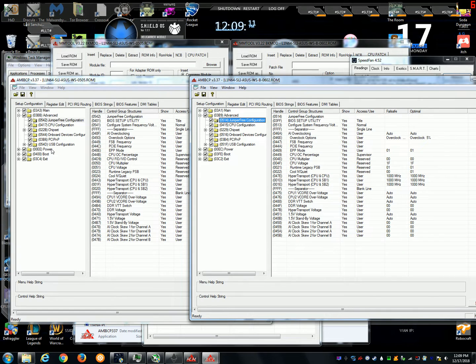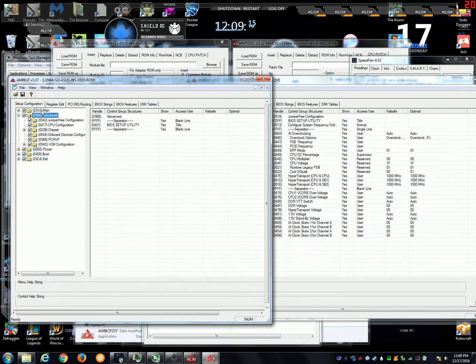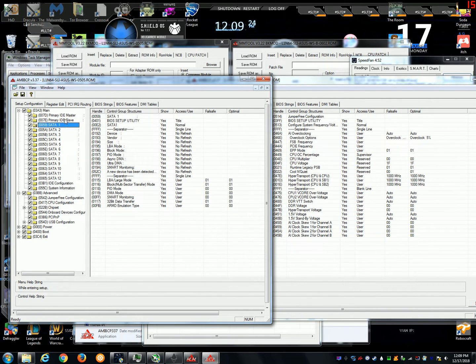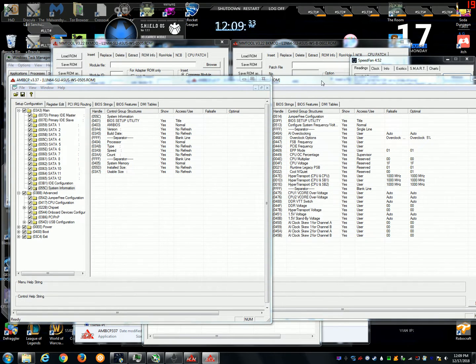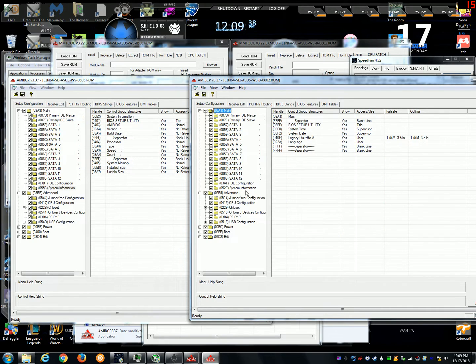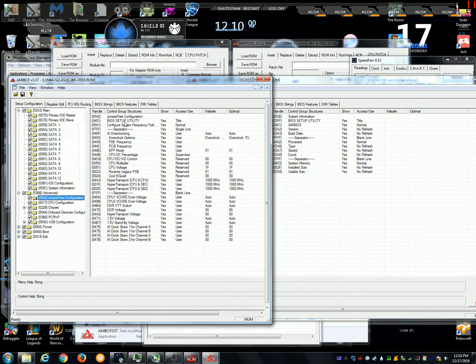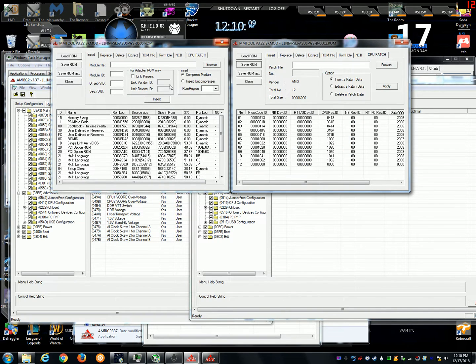Then there was also, where was it? There was also, I need to find it. Let's see here. Okay, so memory, no. Those were the same. I had found a, no, that's not it. That's CPU multiplier. Let's see if it was in these guys. Memory sizing, yes, that's what it was.